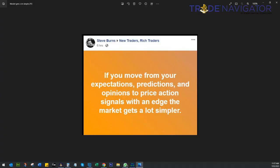All right, let's talk a little bit about trader psychology. This is such a good post from Steve Burns. And if you don't know who Steve Burns is, great author, great trader, has written many books. And you can follow him on Twitter at @SJosephBurns. Take a look at some of his books. I actually wrote the foreword on one of his books. But this is such a great post. It really takes into account everything about trading.